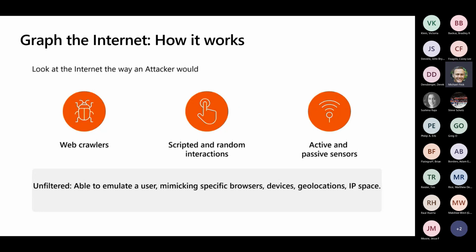What we do to build that graph is use a couple of methods. First and foremost, we use web crawlers. This is essentially a virtual user that we point at the internet and then interact with various assets on the internet, web pages, hosts, domains, in the way that a regular user would or an attacker. So what do I mean by that? Making random clicks, examining the document object model, coming from different geolocations, using different browser types, trying to emulate the activity of a user on the internet as closely as we can to gain as much information as we can.